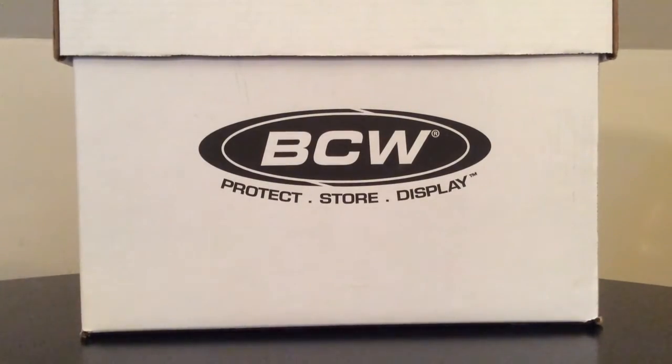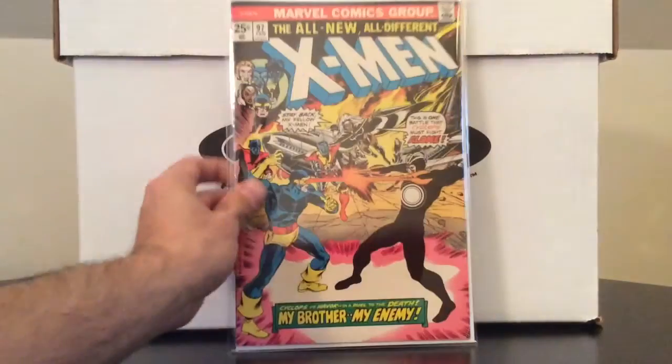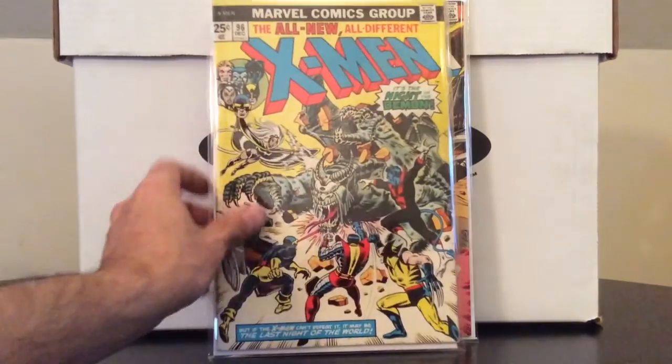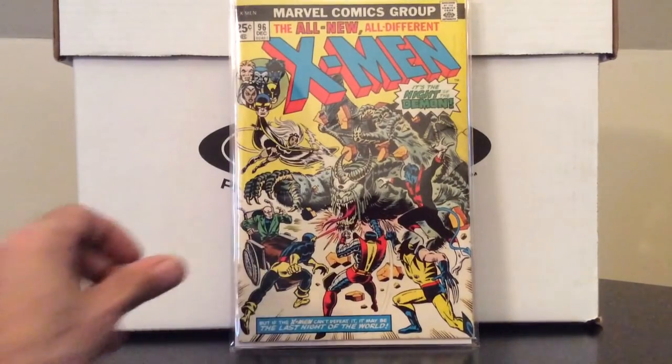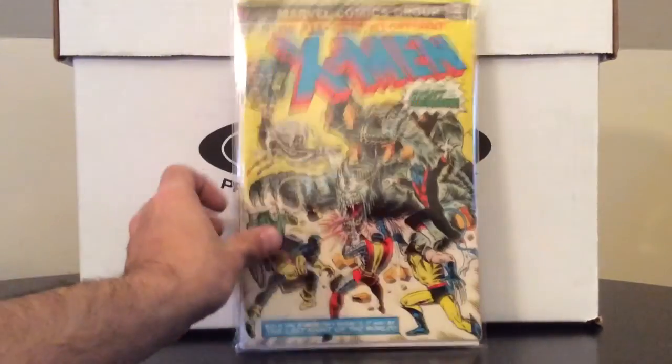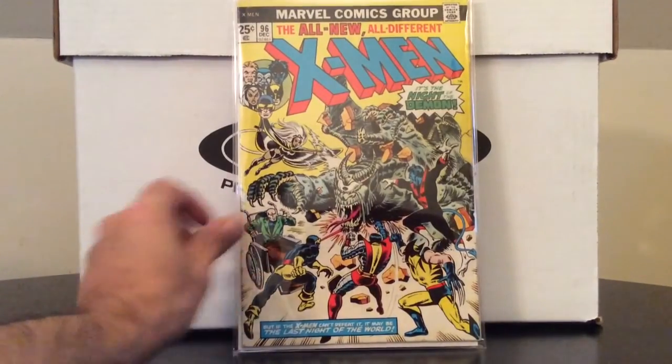That's it. Go. All right, the last 3 of my books put the X in Happy Xmas. X-Men number 97. X-Men 96. All right, so I paid like $20 for this. I paid $22 for this bad boy right here.